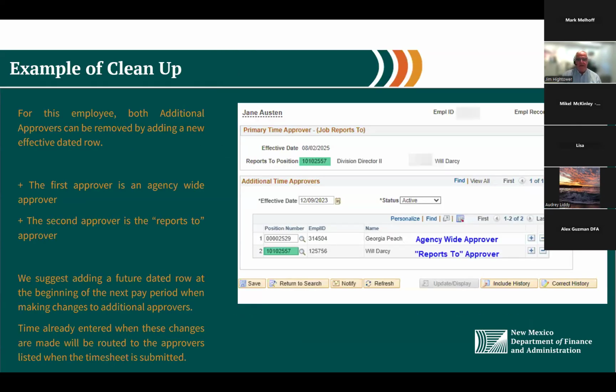So here's an example of an additional approver page that we made up. And this is very simple. There are some agencies out there, I can tell you, who have 20 and 30 rows of data of additional approvers assigned. And I think what's happening is people are going to the page to add additional approvers, and they're just adding, they're not removing invalid or inactive positions for positions that shouldn't be listed.